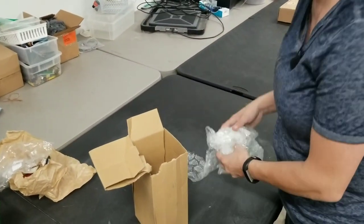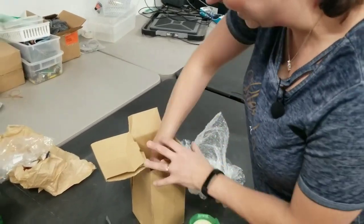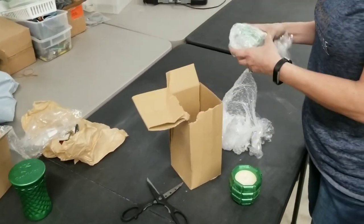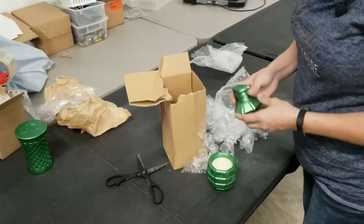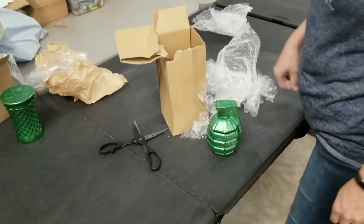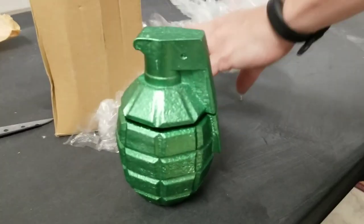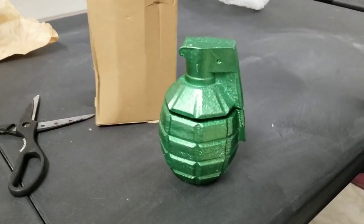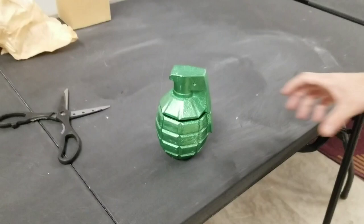Oh, this is a... This one's a green grenade. That is awesome looking. It's more like what you think of a grenade. Well, not that color green. It's not army green, it's like neon green. But they're cool! I love them. Sweet.